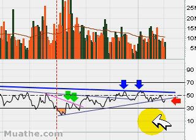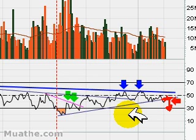Now, if we move back above the line, then all this is thrown out, and it doesn't work. But if it rolls over right now and stalls right on the resistance right there, then that becomes the ideal time to short.